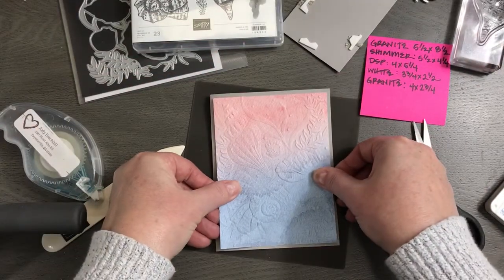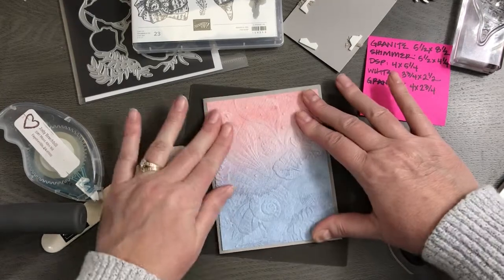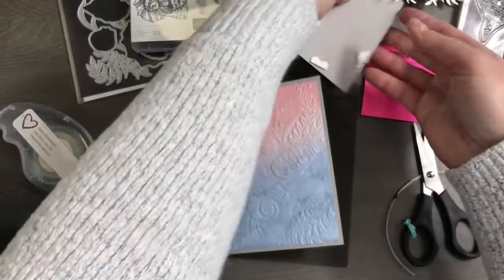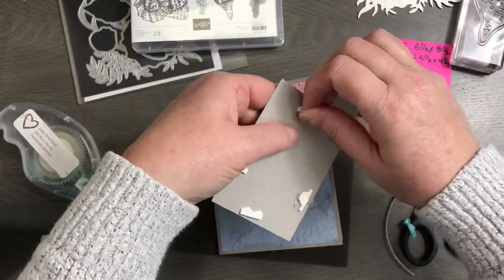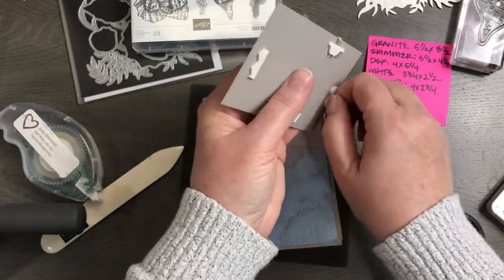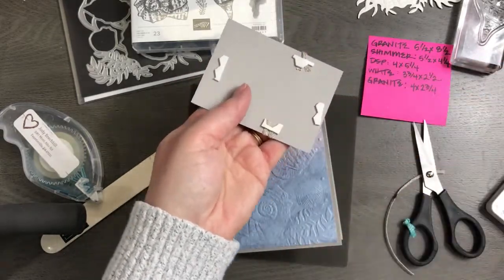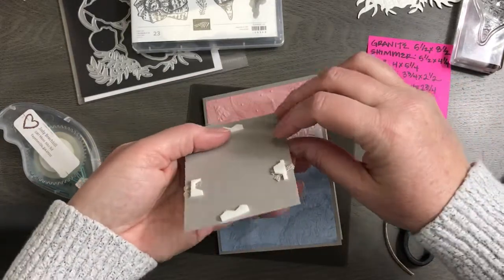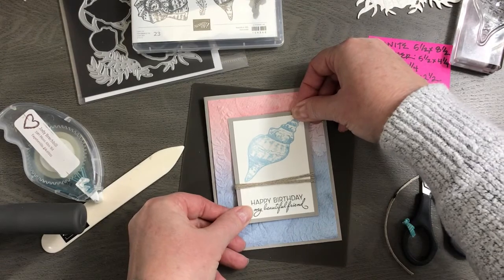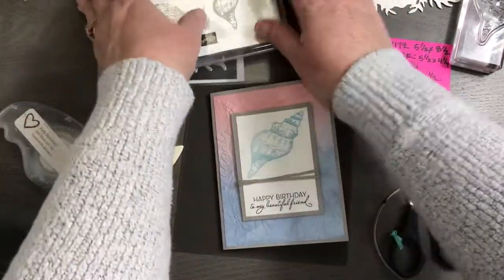Oh, isn't that beautiful? Oh my goodness, that's so pretty. Just a subtle embossed background there. Then this can go on top. We'll get rid of our pop dot wrappers. Everything is staticky this time of year. It sticks to my fingers. Put it on the right way. We don't want it upside down. So there we go.